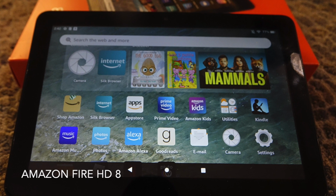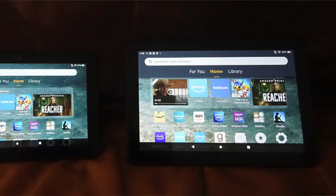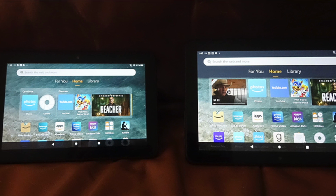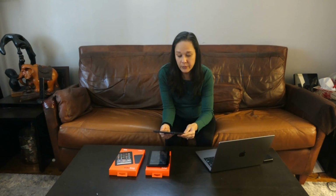As the name implies, it does have a larger 8-inch screen, but you can see just by looking at the comparison of the two that this screen is actually quite a lot bigger than the Amazon Fire 7. It's also a higher resolution screen at 1280 by 800 pixels, and the touchscreen is also made of strengthened glass for added durability. So if you plan to use this on the go, in the field, while you travel, or even hand it off to a child, that's something worth noting.